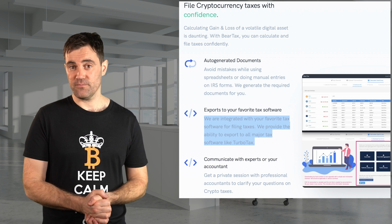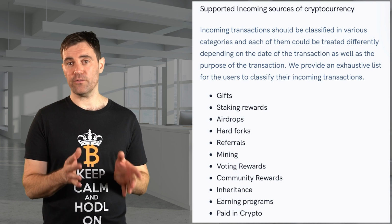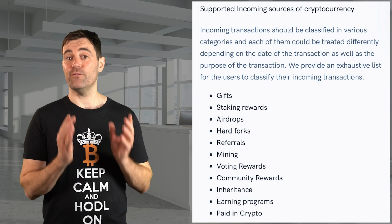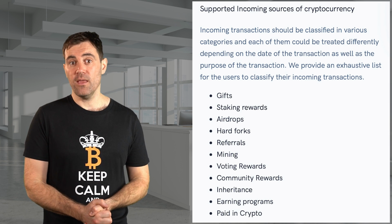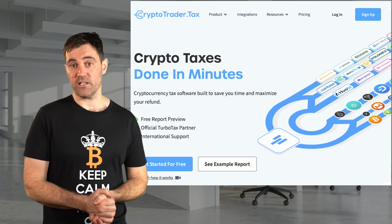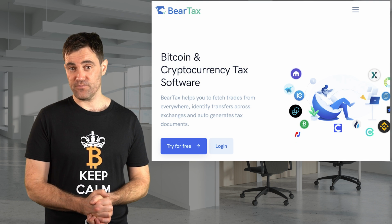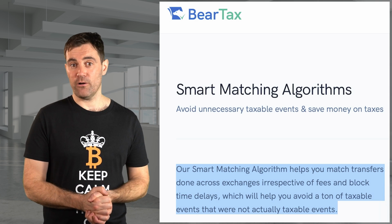In terms of special features, Bear.Tax has the most comprehensive income classification I've seen in a crypto tax solution. So yes, you can report those gifts, staking rewards, airdrops, hard forks, referral fees, mining gains, voting rewards, and more. That means if you have an income source that's not supported by CryptoTrader.Tax, then you'll probably want to look at Bear.Tax instead.